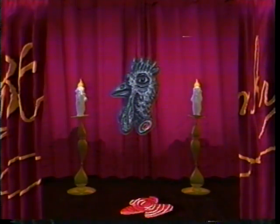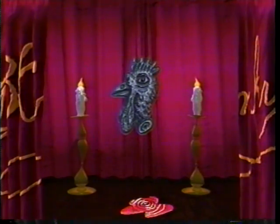Blinky, the friendly hen, dedicated to the billions of hens sacrificed each year for our consumption.